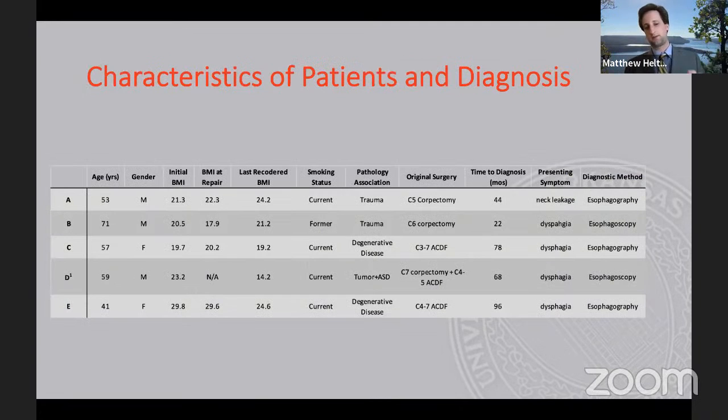And this is some unpublished data from that same set. Here's 5 patients. One of them never underwent repair because he refused, but I wanted to point out some salient points from this. I think the initial BMI ranged from 20.5 to 29.8, and then the last recorded BMI or the BMI at repair, a couple of our patients lost significant weight and then continued to lose weight after the last recorded BMI. These patients were all either current or former smokers, and trauma was a prevalent indication for the initial surgery, whereas degenerative disease also equaled that. All these patients underwent multi-level fusions, including 2 patients undergoing a corpectomy, a C3 to 7 ACDF, a corpectomy plus ACDF.